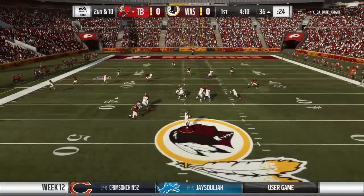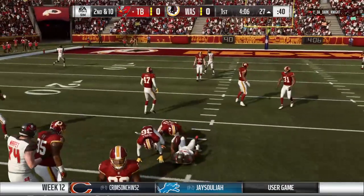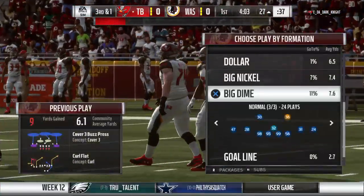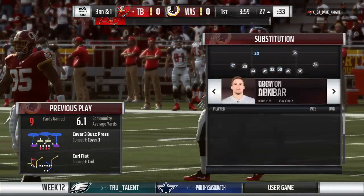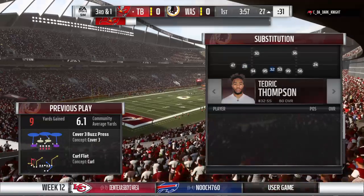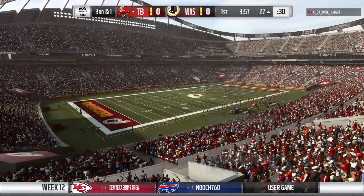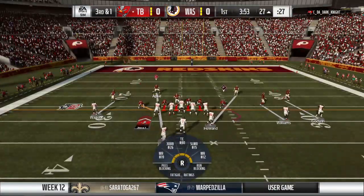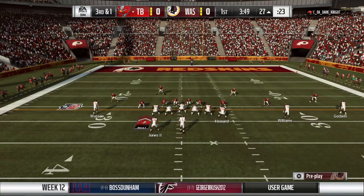To throw again, Newton. Now he'll dump it underneath to his running back, complete. And he'll be brought down at the 27-yard line. It's a 9-yard pickup on the play, and that'll bring up a 3rd and 1. Here we go. Set. Ready?